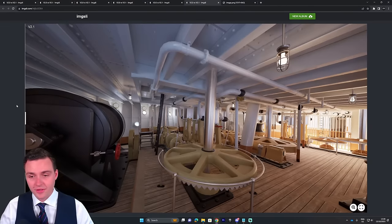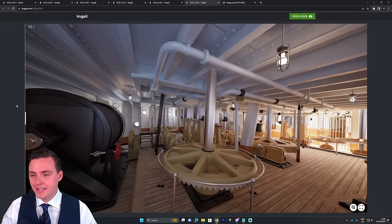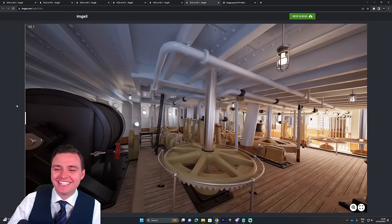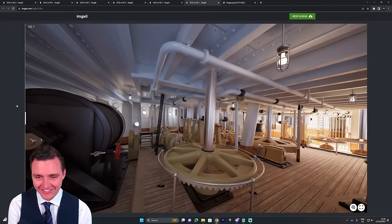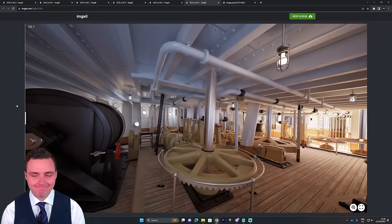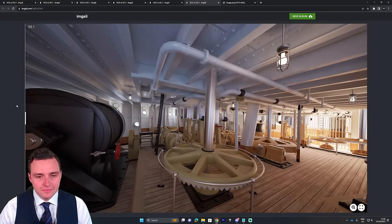Just a warning to anyone who's not done it yet and is thinking of going out and doing it, you will lose hours. You will lose hours looking around and looking at all the detail. And of course, as Derek said earlier, you will need a fairly recent PC because it uses UE5, Unreal Engine 5. It uses Nanite, and that doesn't like old PCs.